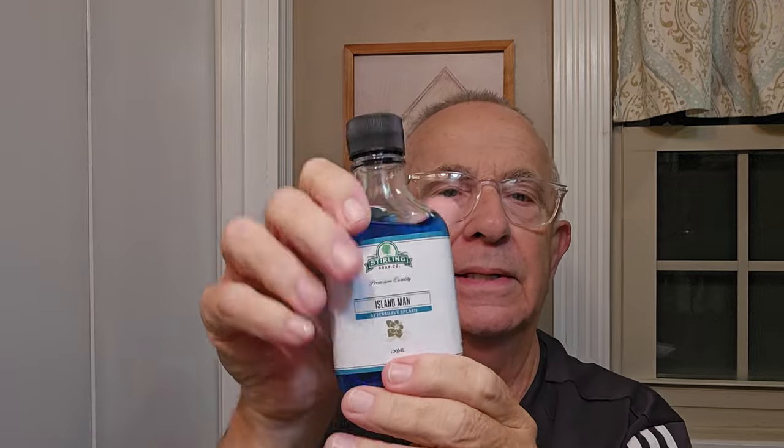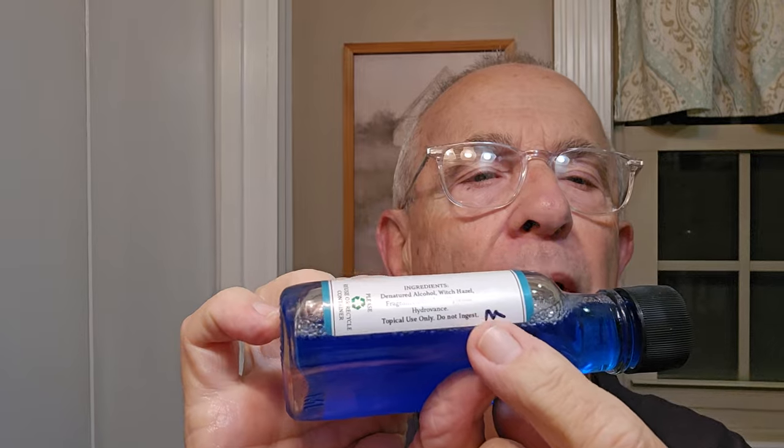Got a nice smooth shave. Now it's time for the Island Man aftershave. You'll notice here on there I got a little M. It means I mentholated this one with the menthol crystals. Works really, really well. If you like menthol, and you've got an aftershave that's not menthol, use those menthol crystals and cool it down.